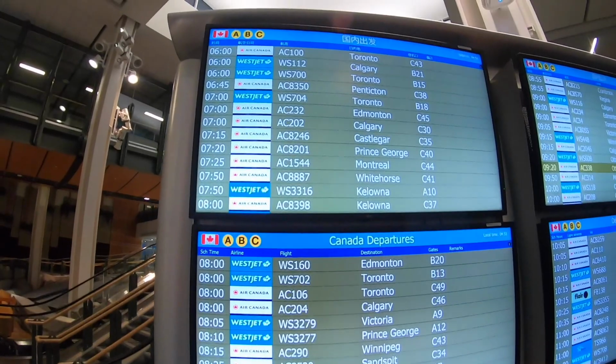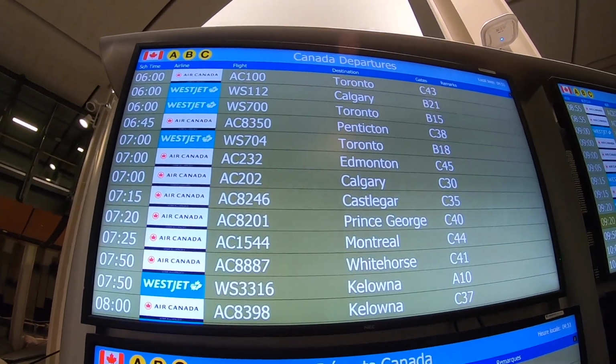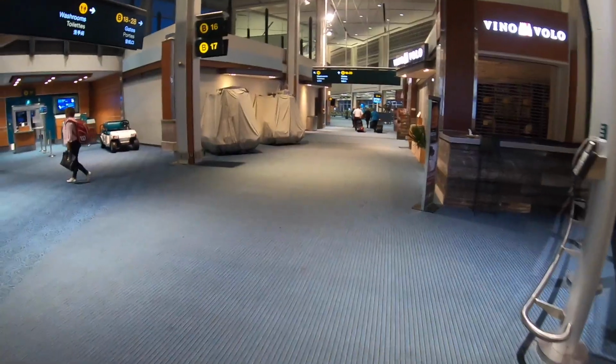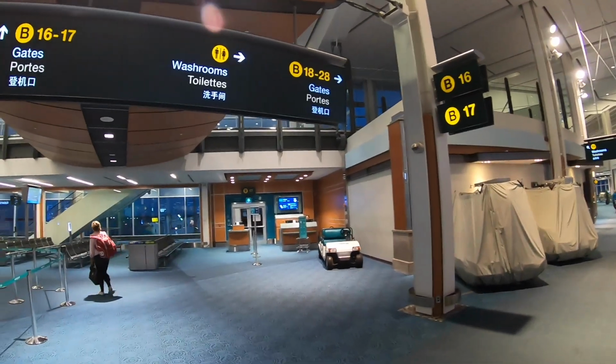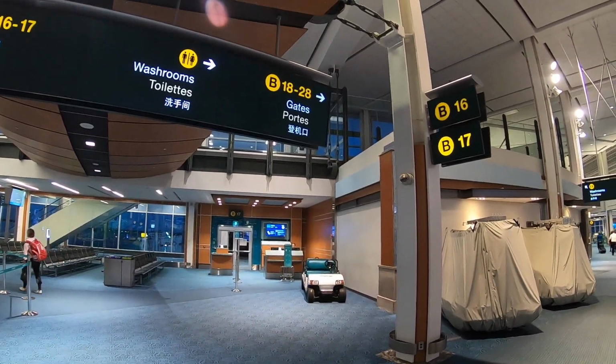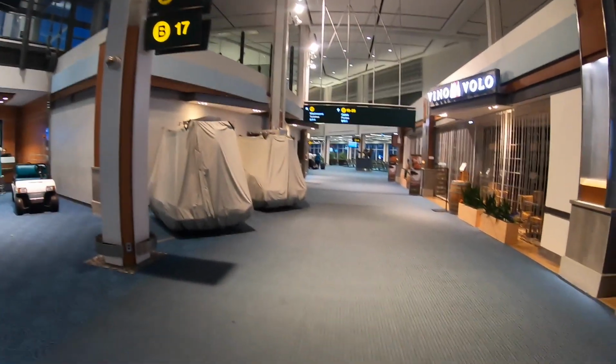So once we're through security, again, just double check to make sure what the gate is, and looks like we're going to be at gate B21. So just kind of taking a look at the signs. Vancouver Airport was pretty easy to navigate around in, but we had a little bit of a walk, so let's get to it. Let's head off to the gate.